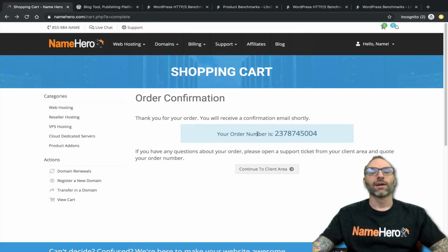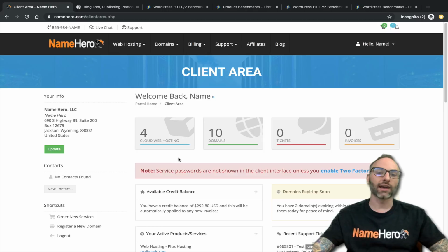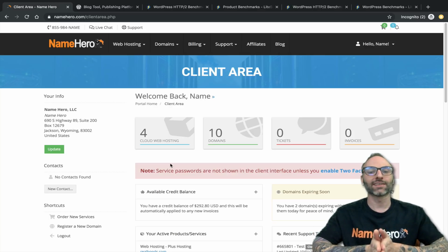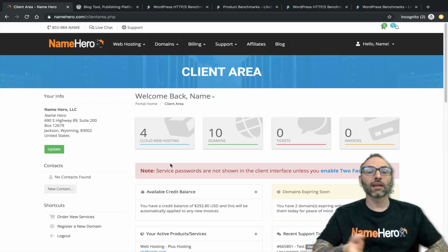Not required. Okay, so now my order's confirmed. I'm going to go to the client area. The first thing I need to do after I sign up is set up my name servers if I didn't register my domain with NameHero. So if you transferred your domain, or if you checked the third box, remember that I'm going to update my name servers. This is for those of you watching this that kept your domain at GoDaddy or Namecheap or wherever. You need to actually log in at this point in time if you're following along and change those to NameHero.